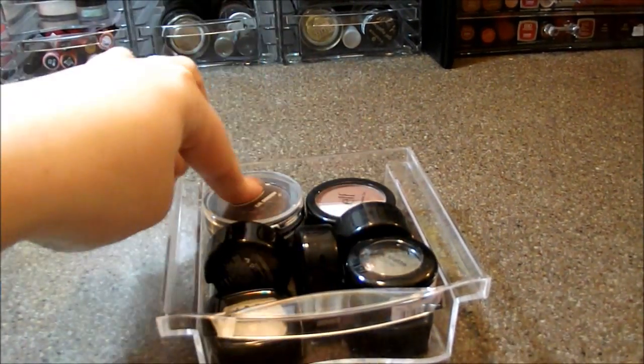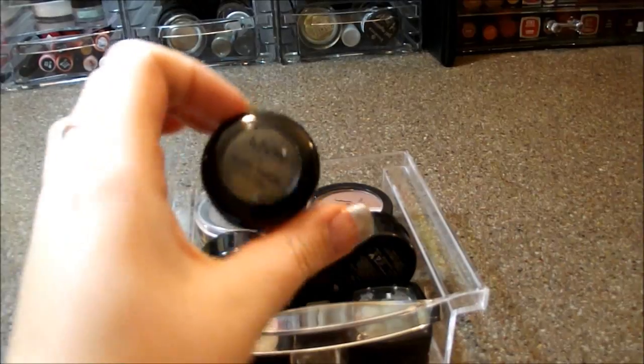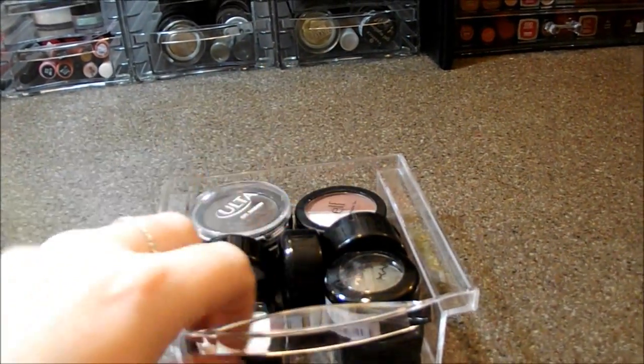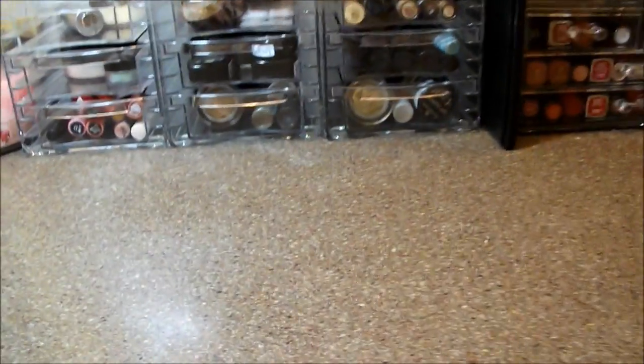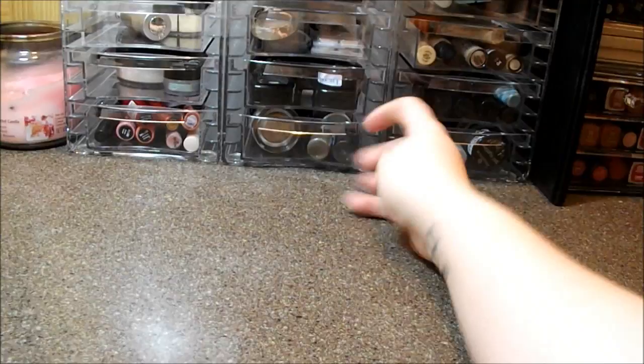Next, more single eyeshadows. Again, a bunch from NYX, Ulta, e.l.f. But most of these in here are all little single pan NYX shadows. So the last one in the middle tower are more eye bases.